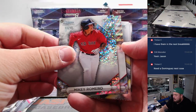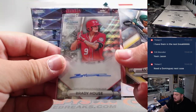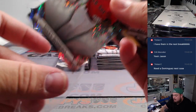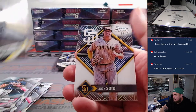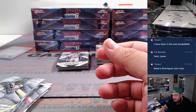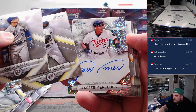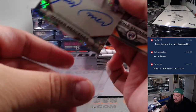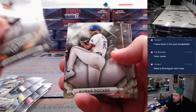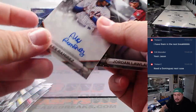We got Mikey Romero /99, and a nice Brady House for Washington, Jeff Gordon. Red Sox, I with that one as well, Mikey Romero. And a nice Juan Soto for the Padres, Alan Murdoch. Yasir Mercedes for the Twins, Eugene with that one, /99. And another Alex Ramirez for the Mets, going to John.